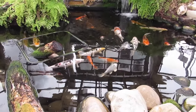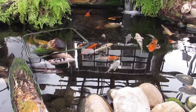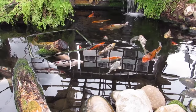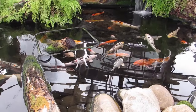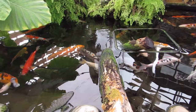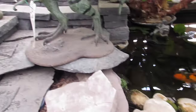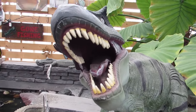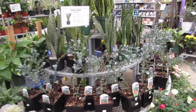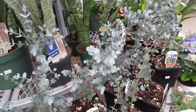Oh. Everybody just take a deep stress cleansing breath. Okay, I feel very zen now. Move on. Okay. Saying goodbye with the eucalyptus. On to the next location.